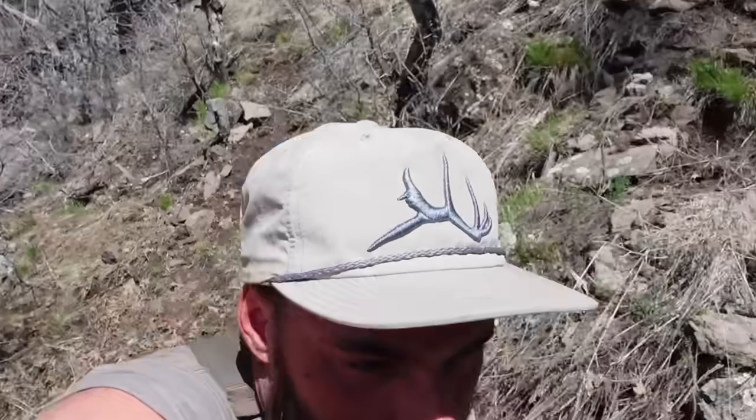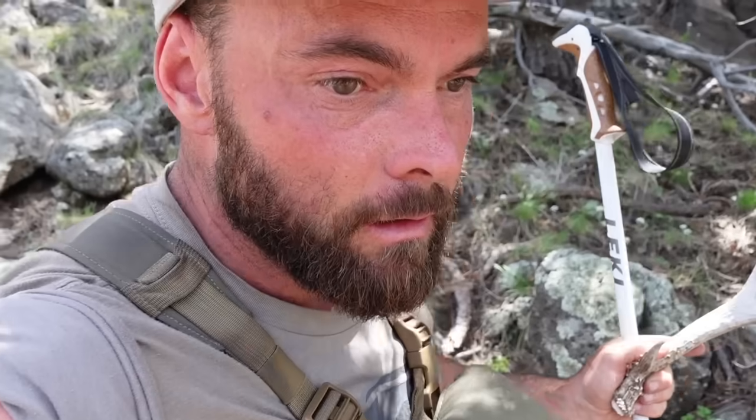Looks a little fresh, but I'm not counting out the fact that there could be a brown elk shed even up this high. So let's go find it.